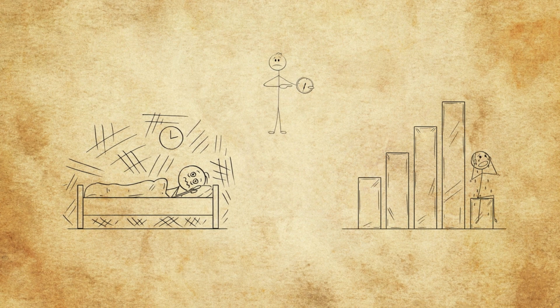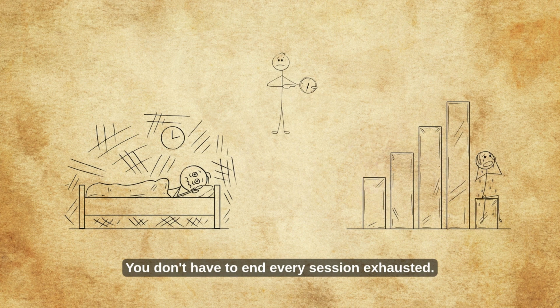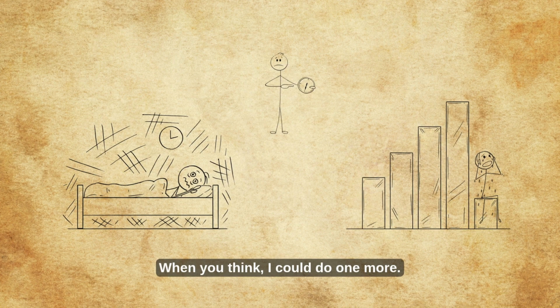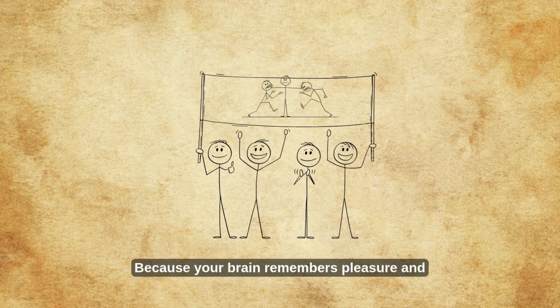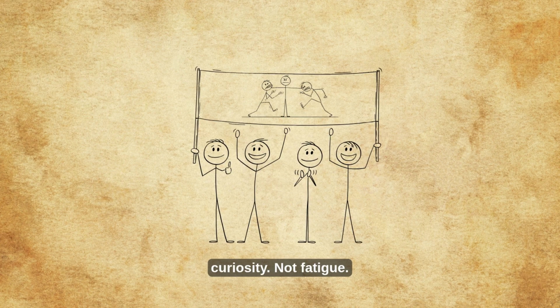Step three, keep it short and sustainable. You don't have to end every session exhausted. In fact, the best time to stop is when your mind still feels curious, when you think, I could do one more. That's the moment when learning sticks the deepest because your brain remembers pleasure and curiosity, not fatigue.